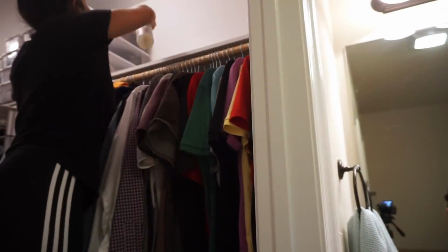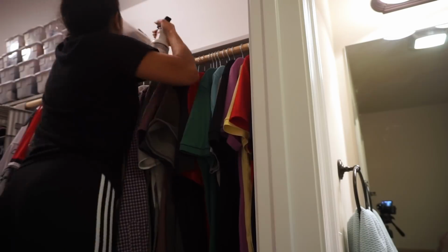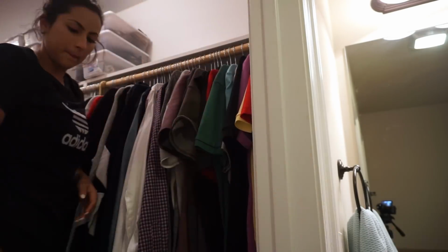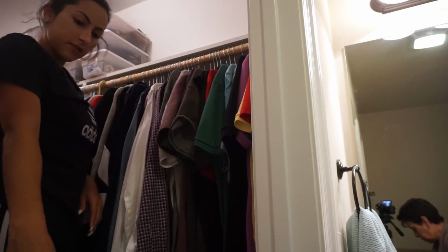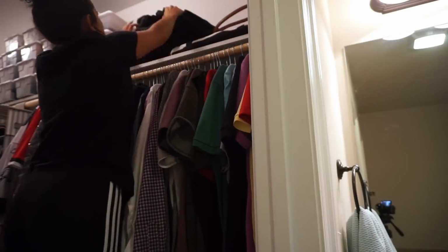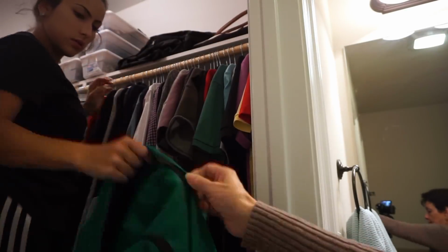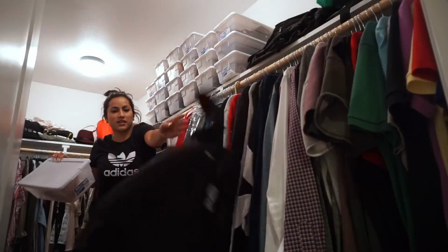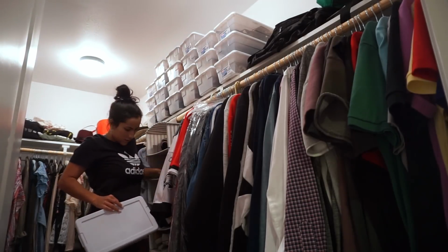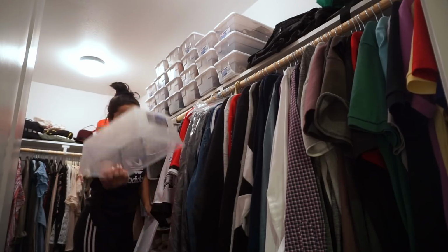Okay, so when it comes to top high shelves, my best advice is less is more, you guys, unless you're using it strictly for storing things that you don't use on a regular basis. I used to have Tone sweatpants up here and it was a disaster because nobody has time to go get a stepping stool every time you want to reach for something. So my best advice is to put as little as possible or things that you rarely grab.